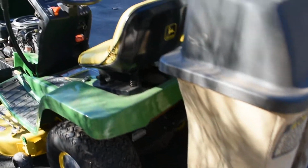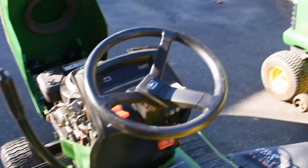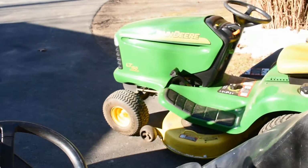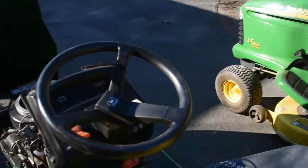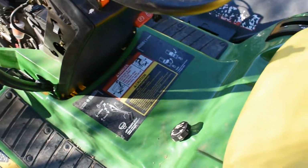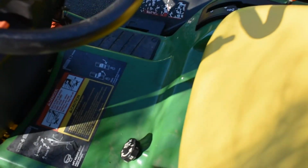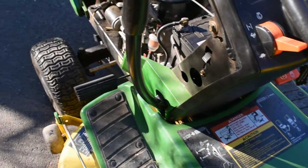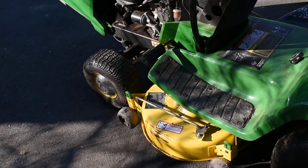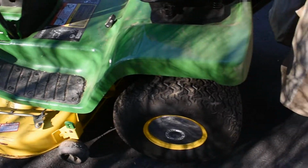Main differences. I like the electric PTO and the Kawasaki on this guy. And that foot pedal up and down is nice, but I ain't gonna lie, I think I just prefer to do it the old-fashioned way. It's got the best of both worlds, because that's got the dial up and down, so does this one. So I like this deck better because I can release the tension, and it's the same deck.